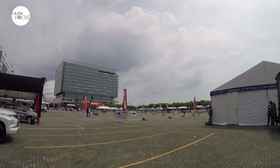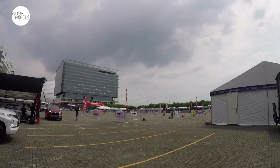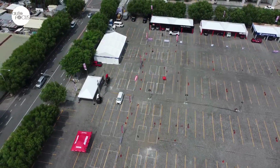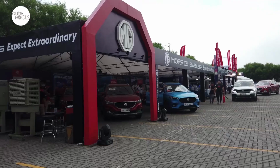Hot sunny days or intermittent rains didn't stop car enthusiasts and would-be buyers from heading over to the festival site to check out and experience driving the latest models from the 9 participating automakers and distributors. These include relative newcomers to the local automotive market like Chang'an, GAC, Geely, and MG.